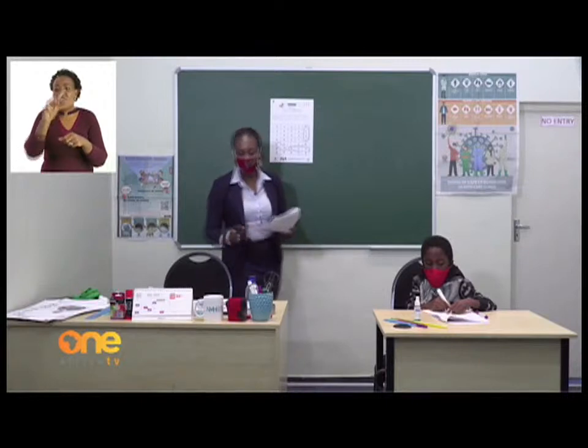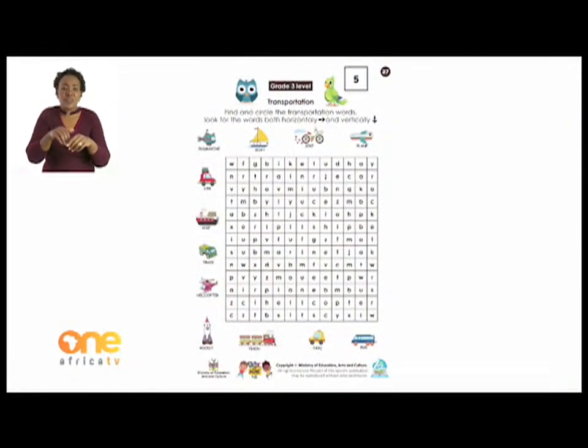Let's now move on to another puzzle, which is on transportation. Since we are talking about public transport, we must also know the different types of transport. So, I'll give you this puzzle. You go in your booklet and search all those means of transport. We have the submarine, we have the helicopter, we have the rocket. You search the way I did on the sight words puzzle. That's all about puzzles. I hope you enjoy this work.